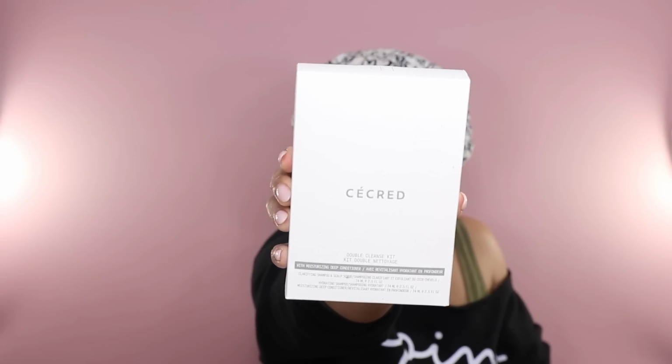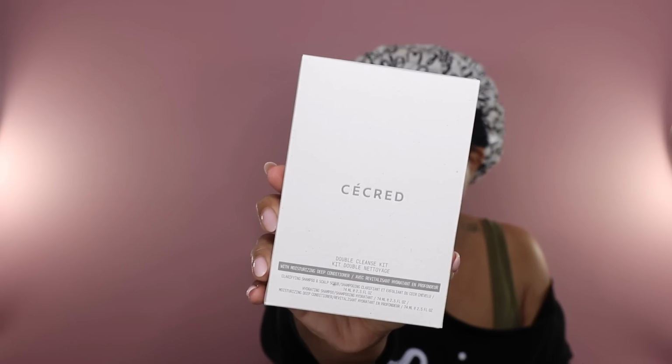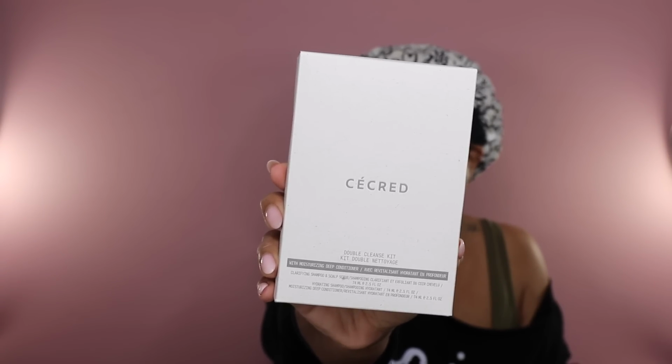So first up, I got the double cleanse kit, which looks like that. Thank you so much, lighting. I love when you get yourself together. The double cleanse kit comes with the clarifying shampoo and scalp scrub, the hydrating shampoo, and the moisturizing deep conditioner, and all of them are 2.5 fluid ounces. Let's go ahead and open this.